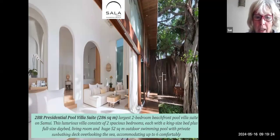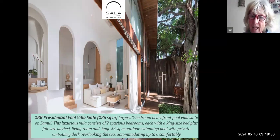And then right on the beach, we have the two bedroom presidential pool villa suite at 286 square meters. This is the largest two bedroom beachfront pool suite in Samui. And it consists of two king bedrooms, a lovely large lounge, a large 52 square meter swimming pool, and a private sunbathing deck. So comfortably up to six people.